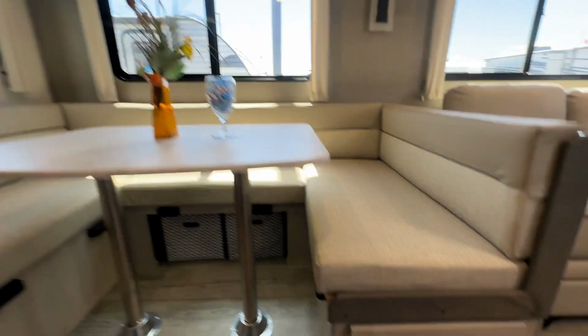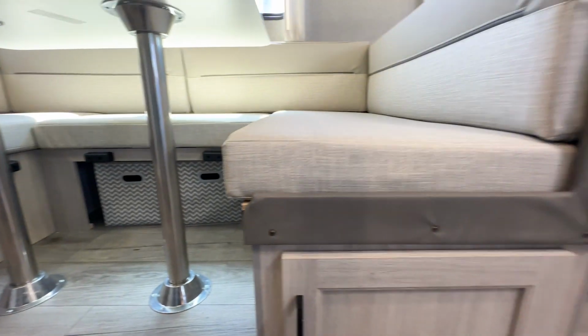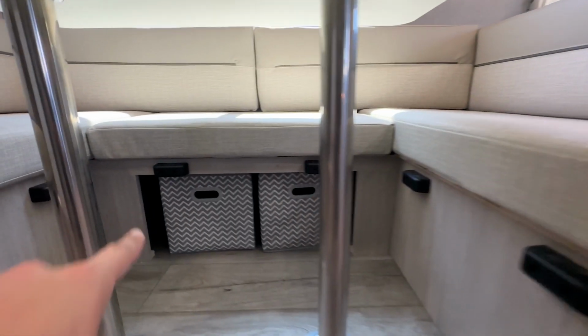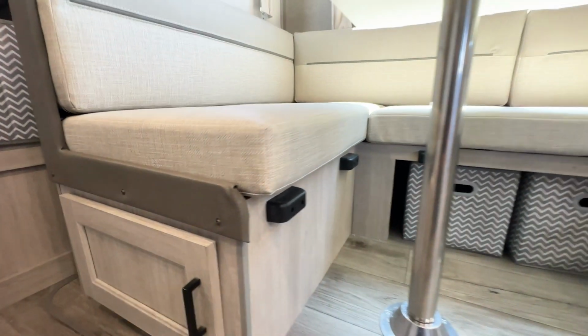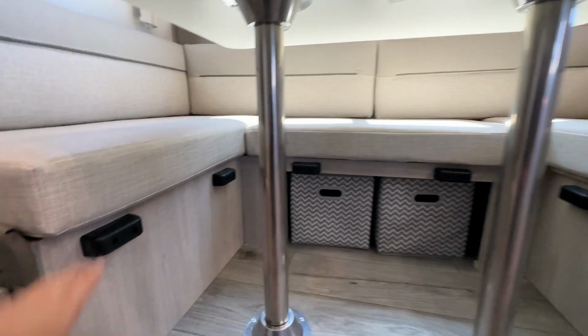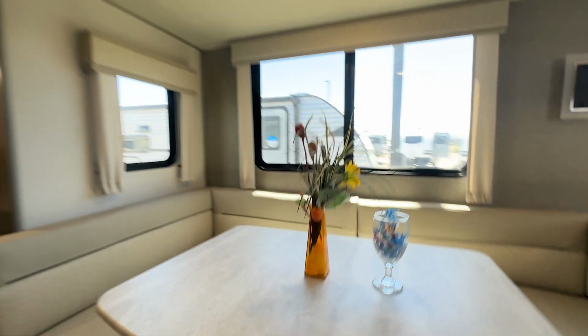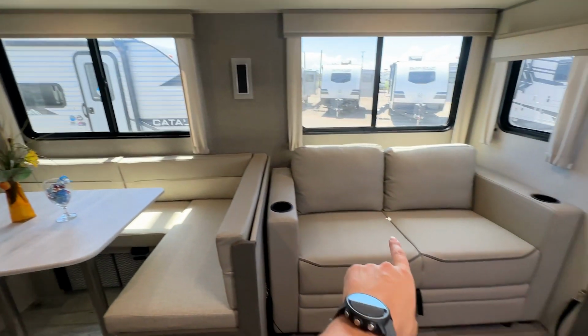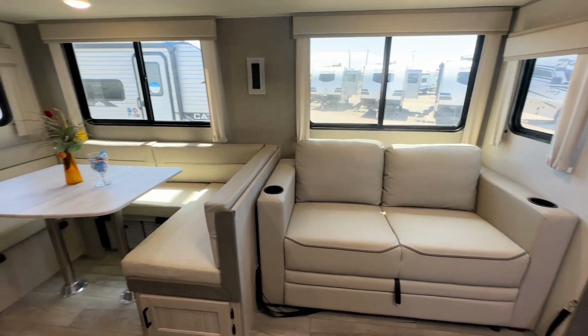Really nice. You got storage down here, and you can get to it from up here. And then they give you some nice storage bins right there, the baskets. Got some more storage right there. So you just take these two poles out and it collapses down onto these, and then you just put the cushions right there. If you want to hang out, I'll show you how this opens up into a bed towards the end before we go outside. That way you could see that.